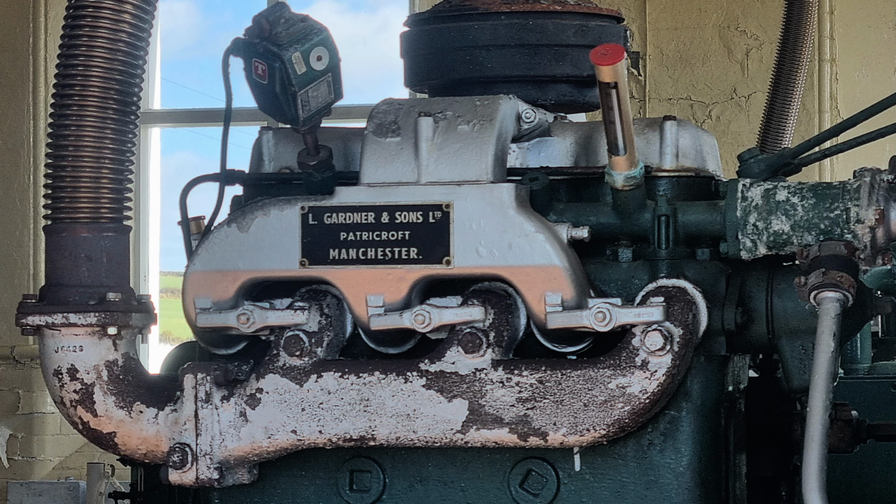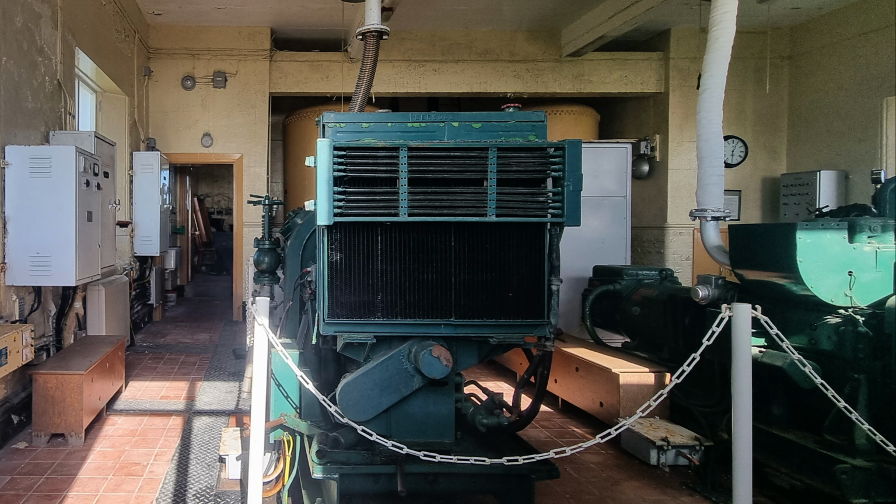As I said earlier, you can come and watch this place in action in summer. I think the place is definitely worth a visit if you're in the area.